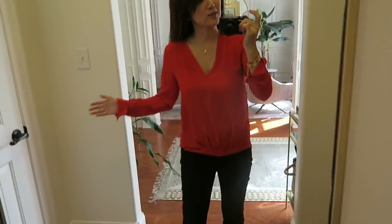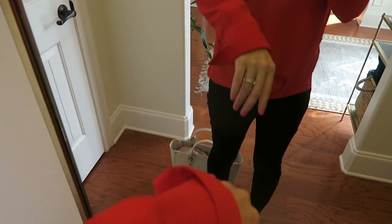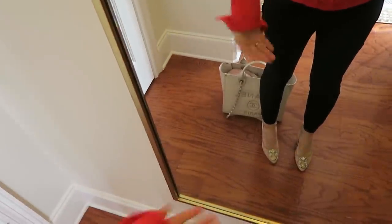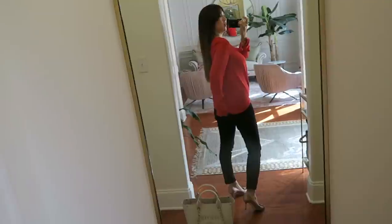This red blouse is gorgeous. I really love the color, and also on the sleeve, you can fold it half, but you could put it down all the way. There's one single button right there. It's very sleek and chic. On the back, you can see it's a little bit longer.